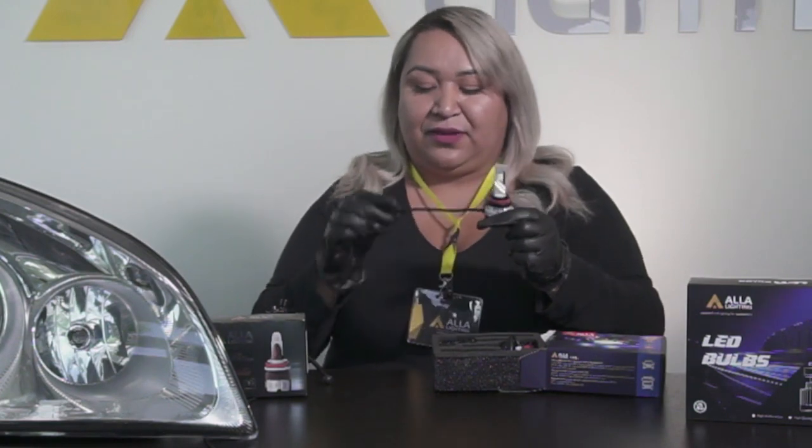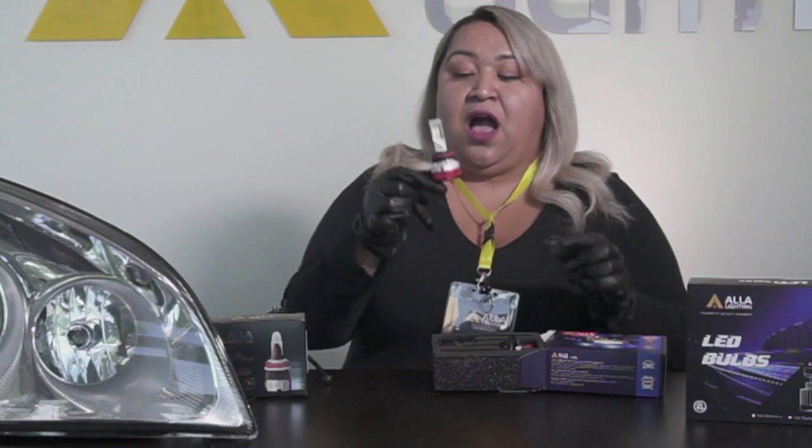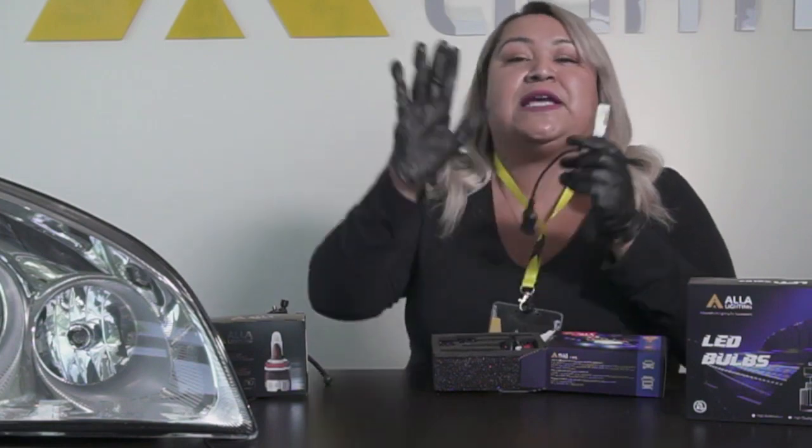AG1. Again, no external driver, it is built in. Pretty much we're going to go ahead and do the same thing as with the NCP. We're going to take a look at the brightness, but right now we're going to go ahead and show you a video of the product just to see a little bit more information. I'm going to go ahead and set this up so we can take a look at this and see what a 6,000 lumen bulb looks like.